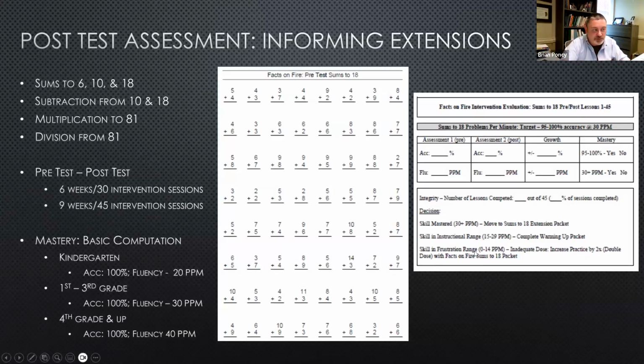And let's say a kid was only at 0 to 14, so they were a non-responder. Then you would assume, since there is kind of goal setting and contingencies built in, that it's probably not an engagement issue. It's probably a dosage issue. At that point, you could go ahead and double the dose. This is designed to be done once a day. But for some kids, they may need that 2 times or maybe even 3 times a day. And that's how this gets tailored into your tiered support.